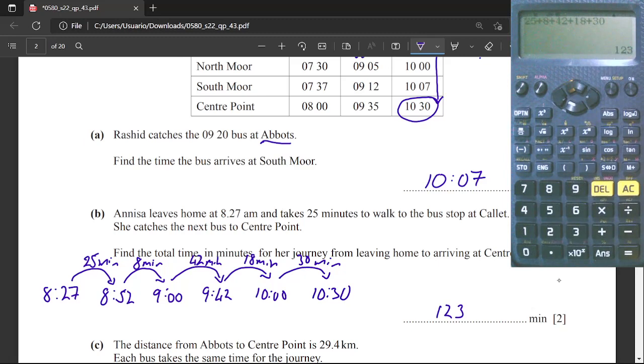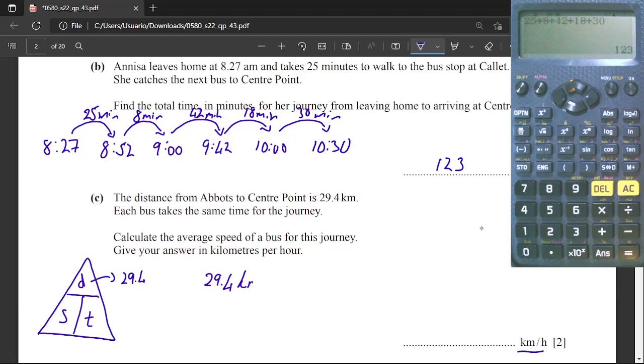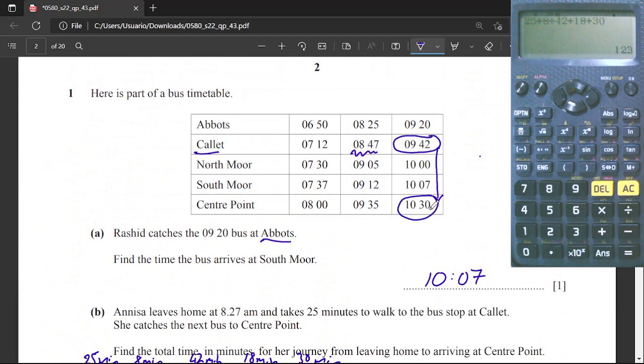Question 1C. Right, we're working out speed here. Remember the formula. Actually, the formula is right here. Kilometers per hour, kilometers being distance, hours being time, so speed, distance, time. So to work out the speed, we want the distance. We've got that, 29.4, and we divide that by the time in hours. That's the time it takes to get from Abbott's to Center Point, and every journey is the same, so we can use any of these. I'm just going to use the first one. It seems the easiest.